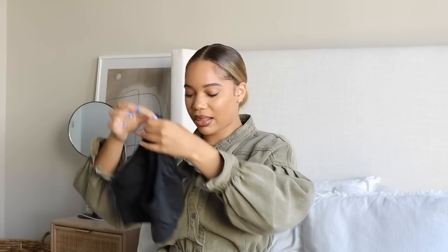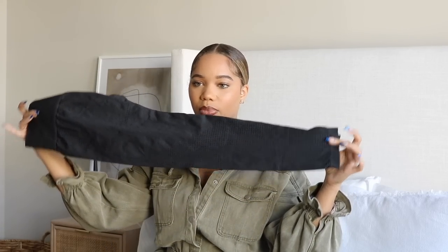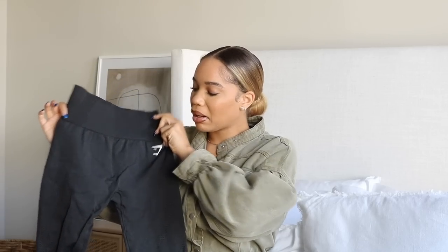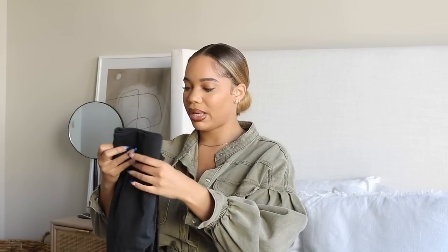Here's how the back looks. Also wore this to the airport on my way to Atlanta, and girl, comfortable, okay? Comfortable. And then also I got the leggings. Here's the leggings, boom. Just a black set, you know? Very, very comfortable, very flexible. And I just love Gymshark's quality. Everything about them is just amazing. They don't fall down when I'm working out. I don't have to continue to readjust and do all that extra stuff. So shout out to Gymshark.